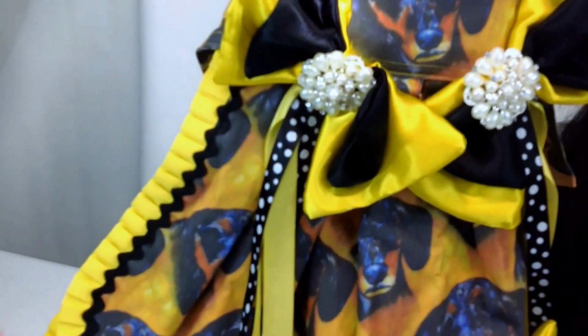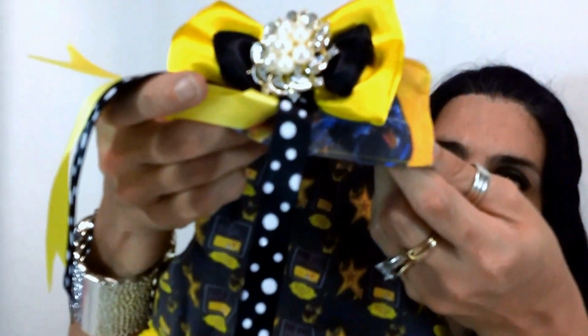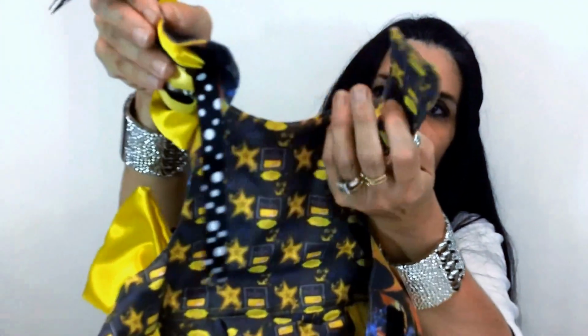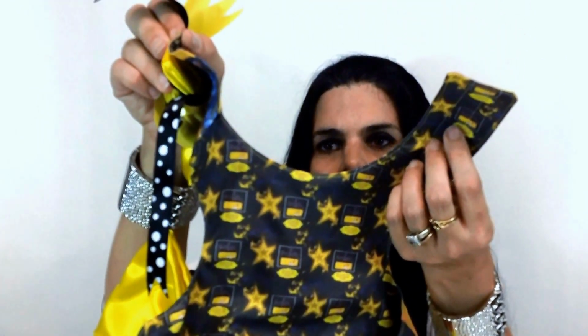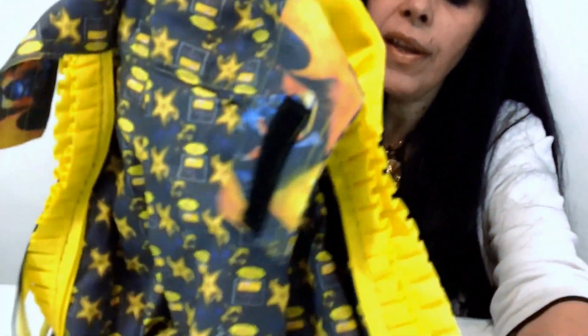I'm going to flip it around and show you the neckline. And the neckline also has a bow. And as you can see, it is Velcro fastened. Please notice the coordinating fabric that makes the lining of the dress. There are no seams. Everything is tucked in.